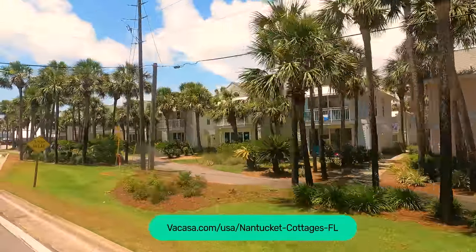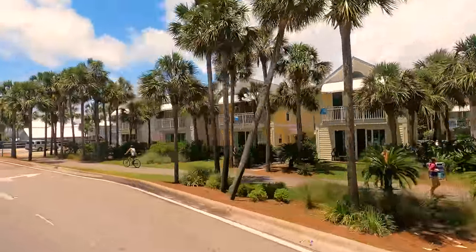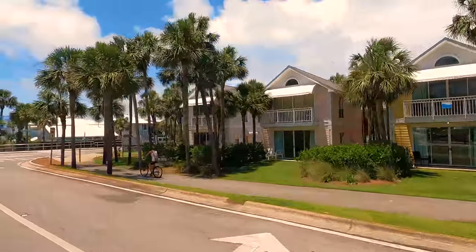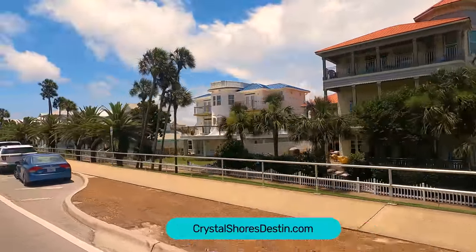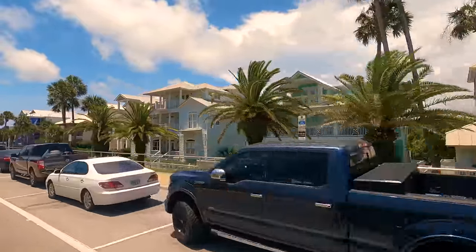At the western end of Scenic Highway 98, near Henderson Beach, are these quaint beach rentals, Nantucket Rainbow Cottages. And next to them, with a similar New England style architecture, is the Crystal Shores Destin Vacation Rentals.